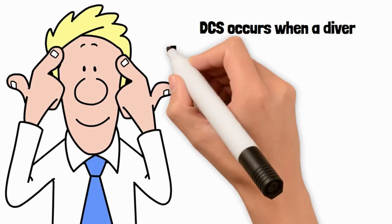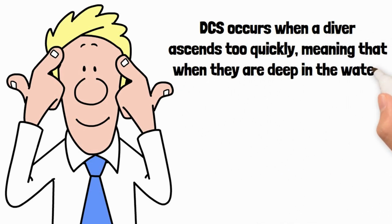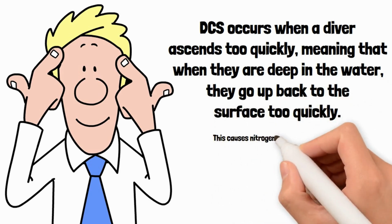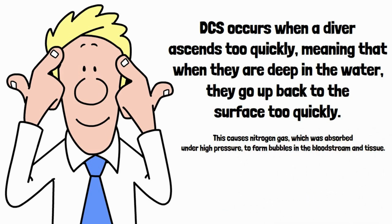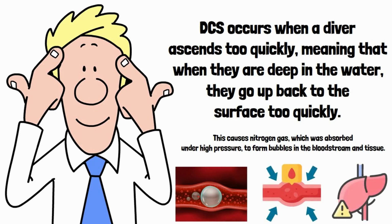DCS occurs when a diver ascends too quickly, meaning that when they are deep in the water, they go back up to the surface too quickly. This causes nitrogen gas, which was absorbed under high pressure, to form bubbles in the bloodstream and tissue. These bubbles can block blood flow, trigger inflammation, and damage organs.